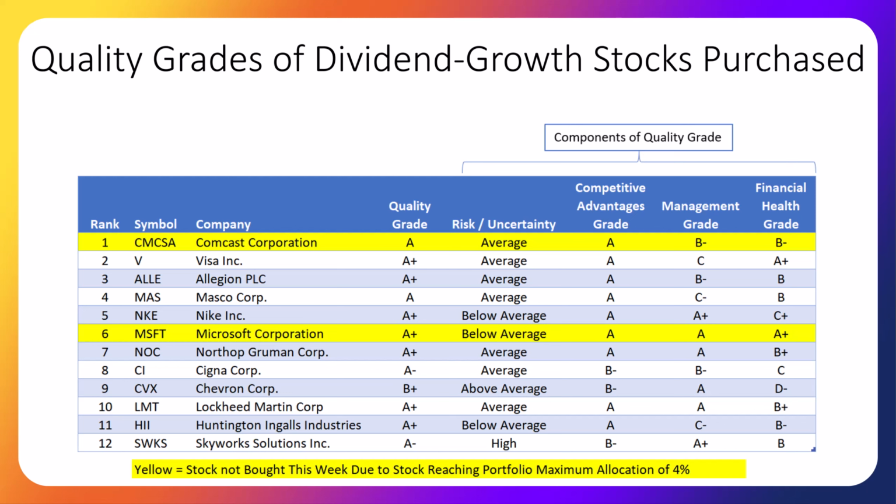If you're looking for lower risk stocks, I would suggest looking at Microsoft, Nike, and Huntington Ingalls Industries. Remember that the risk ratings are comparing these stocks to other stocks, not to other investments like bonds or CDs. And the companies earning the highest financial health ratings are Visa and Microsoft.